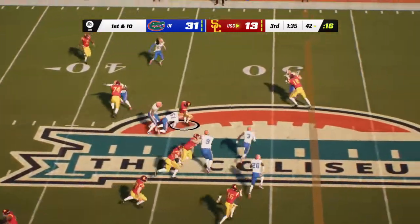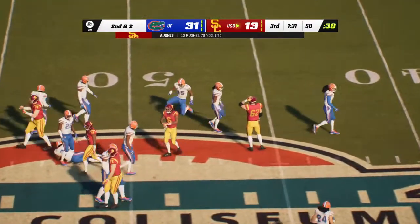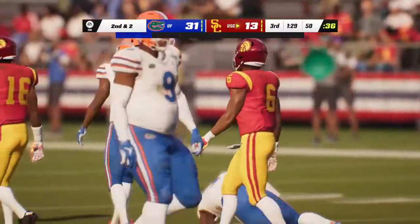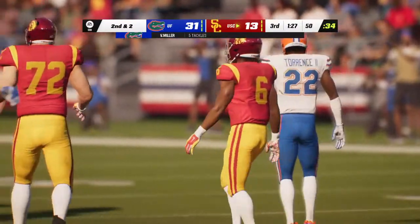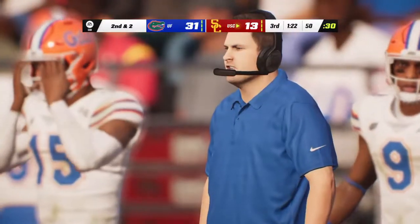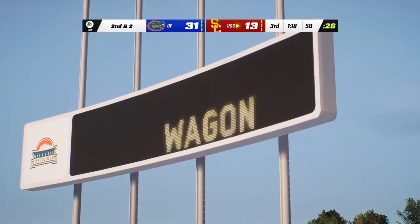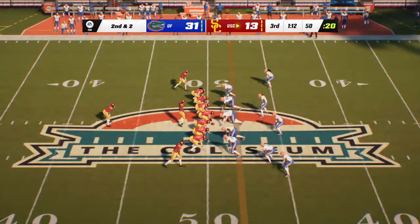On 1st down, they'll go to the ground attack. This will be stopped about 2 yards shy of the marker. 8-yard gain, 2nd and 2. Offensive linemen love creating space for their guys carrying the ball, but when that guy also breaks tackles and creates extra yardage, they almost feel like he's one of them, and they really embrace him.